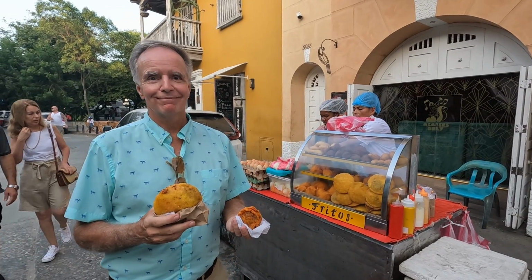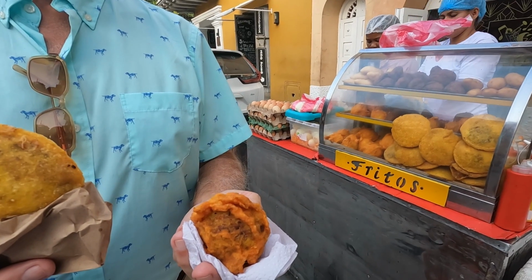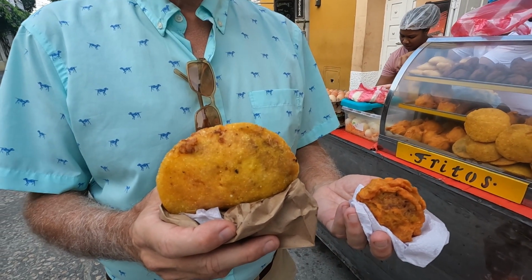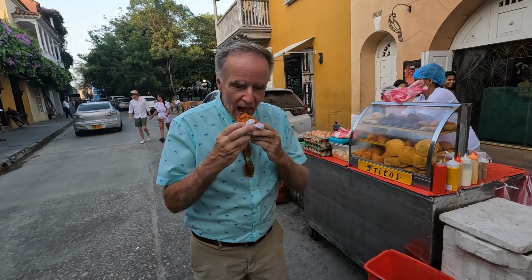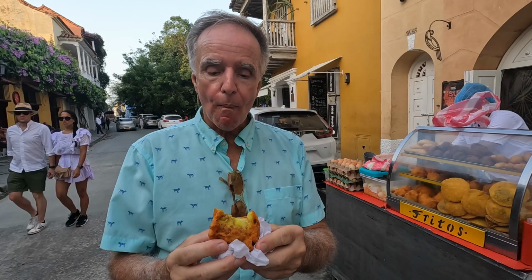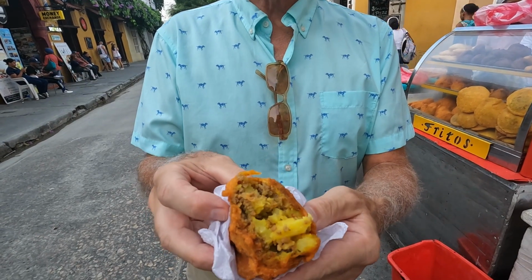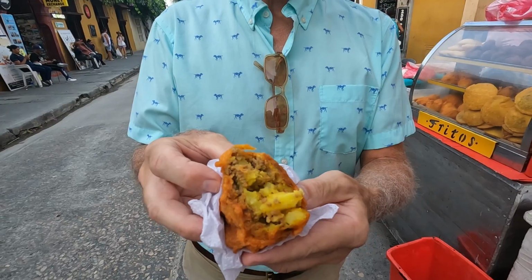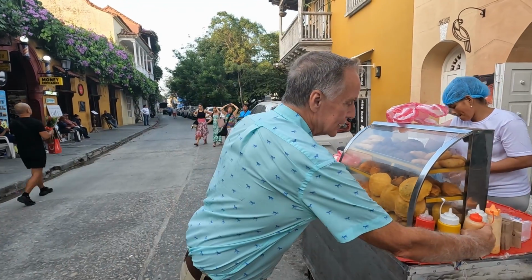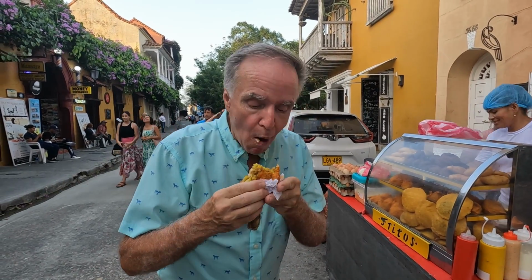The papas rellena is stuffed with mashed potatoes and a savory meat filling, and the arepa has a crispy corn dough exterior and is stuffed with meat and eggs. I started with the papas, which I quite enjoyed. It was cheap and very tasty. The outside was a little bit crispy and inside had the consistency of shepherd's pie. It was tasty all by itself, but it was even better when I added a little bit of hot sauce to it, like the guy recommended.